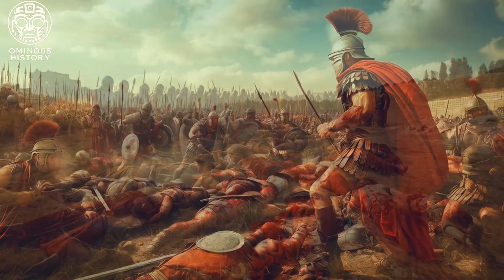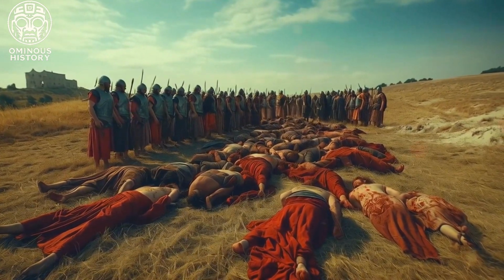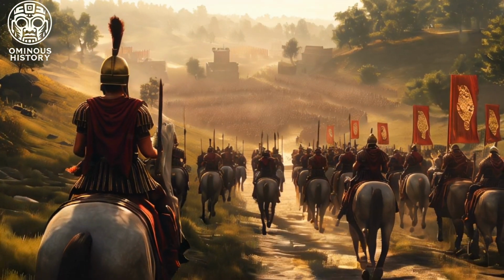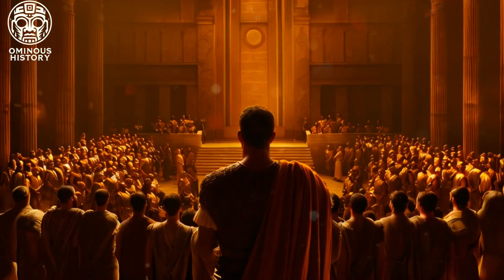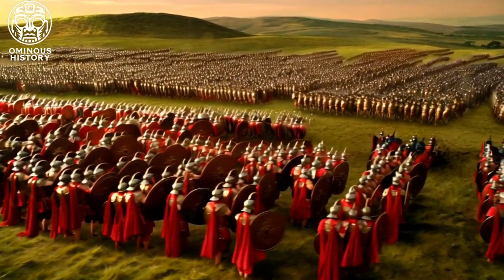Tribes like the Nervii and the Arverni regrouped multiple times, forcing Caesar to engage in bloody sieges and brutal mopping-up operations. In the end, Caesar's statistics reveal less about actual body counts and more about how he shaped his public image. By painting Gaul as a never-ending sea of enemies, he elevated both his own legacy and that of Legio X, ensuring that their deeds would echo in Roman lore long after the battles ended.